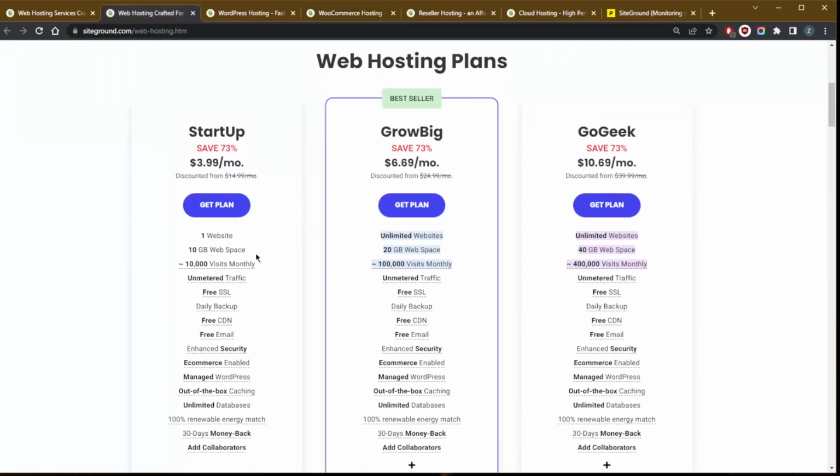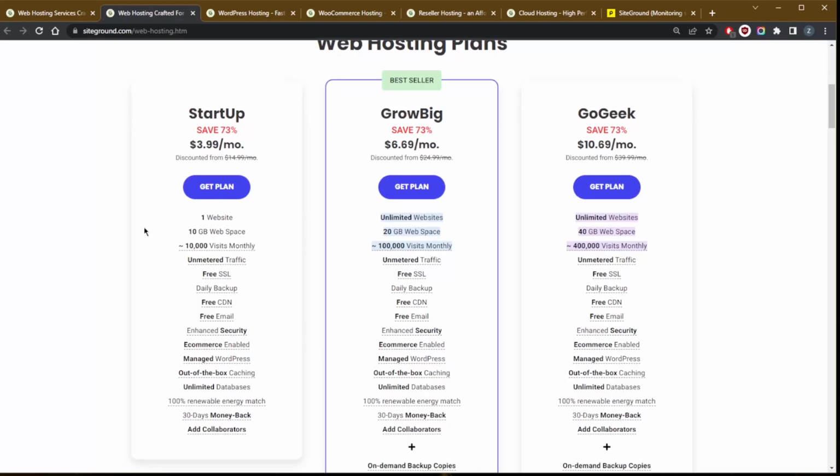But SiteGround Basic Startup Shared Hosting Plan supports a single website, 10 gigabytes of disk space, unmetered data transfer, a free drag and drop site builder, free email accounts, free daily automatic backups, the cPanel hosting control panel, and one-click installer for WordPress. So that's definitely a lot of features considering this is just the startup plan. Now, definitely a little bit more expensive than other hosting providers, but we'll talk about that later. Now, while SiteGround offers unmetered data transfer, the startup package only supports around 10,000 visits per month. That's not a lot, but it's more than enough for a site that is just starting out.